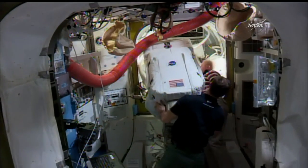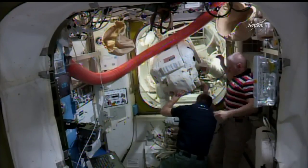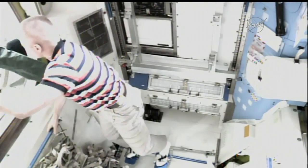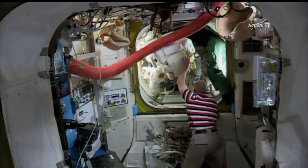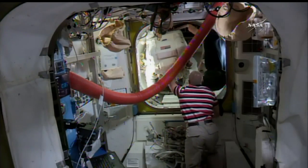And of course, the external multiplexer demultiplexer hardware falls into that category, and that's why we are in today's contingency spacewalk. As you see Jack Fisher now moving inside the crew lock section of the Quest airlock, which has 2 compartments, the outermost compartment being the crew lock. The innermost compartment is the equipment lock.